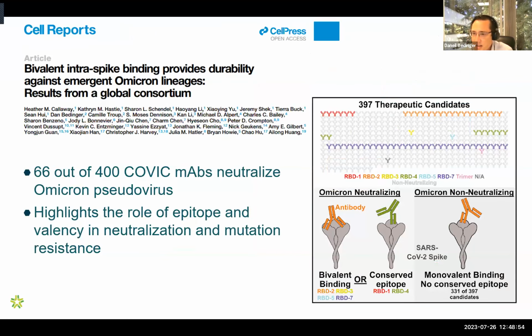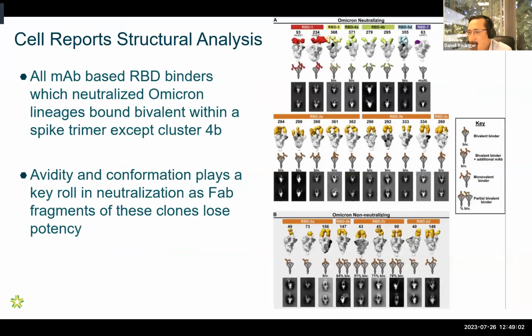LJI published a second paper looking at the mechanism of this resistance, and they found some interesting things, which I think I'll talk about in the next slide: the clones that were antibody derived and bound to the RBD, all of the ones that had potency did so with avidity. They would bind to two monomers of spike within a trimer, much like the biparatopic antibody that was shown earlier from NIAID.